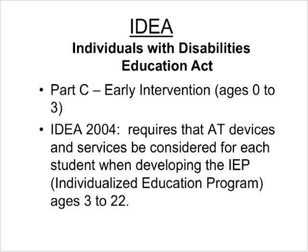Okay, so most of my students are between 3 and 5. Correct. So they would be covered under IDEA. Correct.